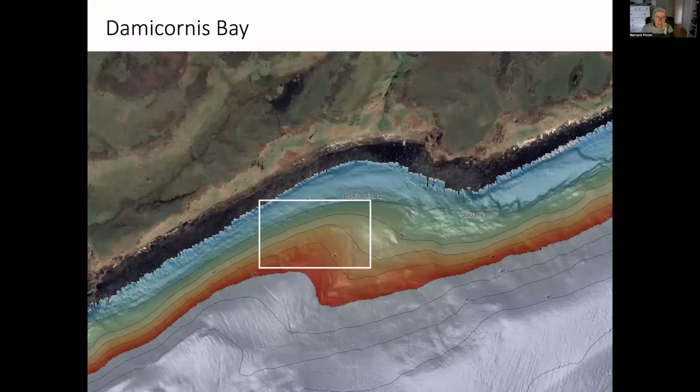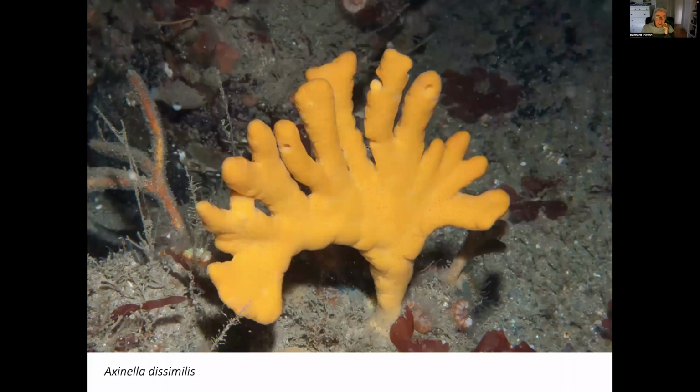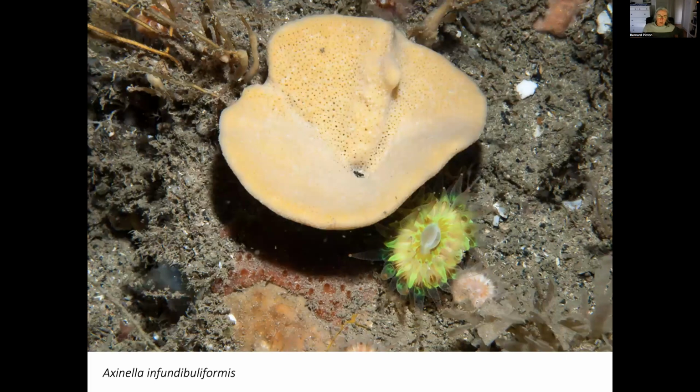Damicornis Bay, I think this is probably one of Bernard's favourite sites. He's dived a lot on Rathlin, and it's so rich in sponges and corals and things. So this is Axonella dissimilis, which is a bright yellow, hand-like sponge, really quite slow growing. So this one could be 50, 60 years old.